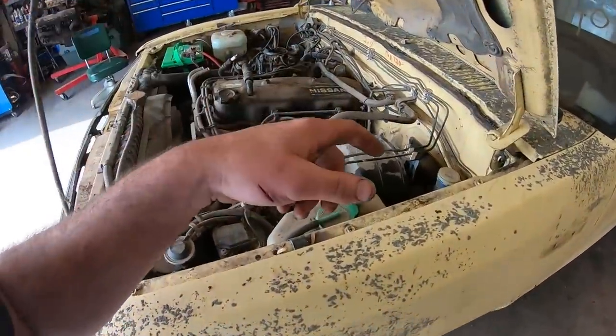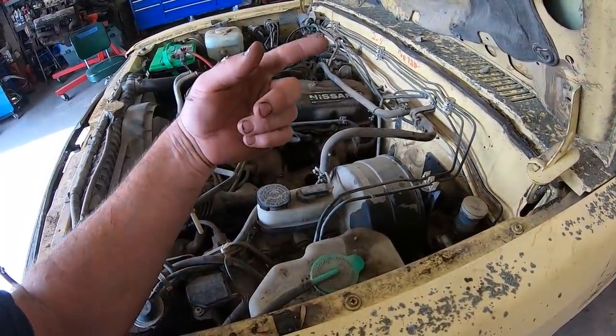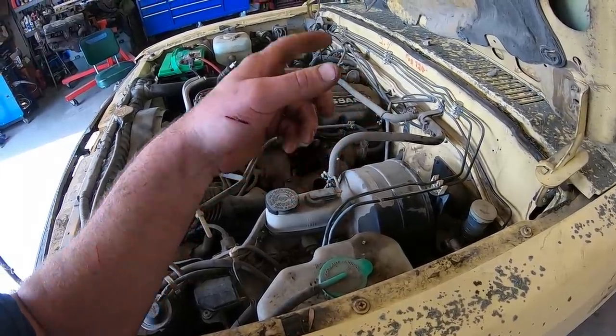Well, I'm not having any luck with that clutch. I tried bleeding it from underneath, pushing pressure up. I tried cracking lines.